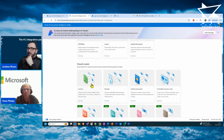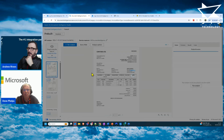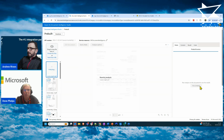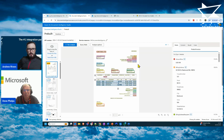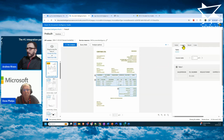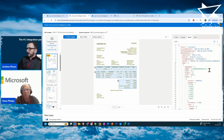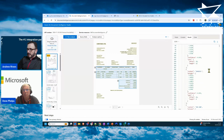But in this demo we've just been looking at the invoices. Effectively what you can do is they have sample invoices here, and you can run an analysis on an invoice, and then it will go through and pull out all the different parts of that invoice. Now you can see those have all been colored up. We can look at the content of that in a bunch of tables, but it will also create that result as a set of JSON data.